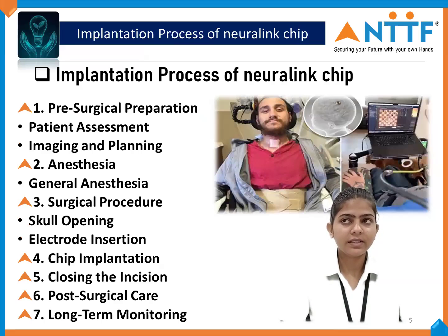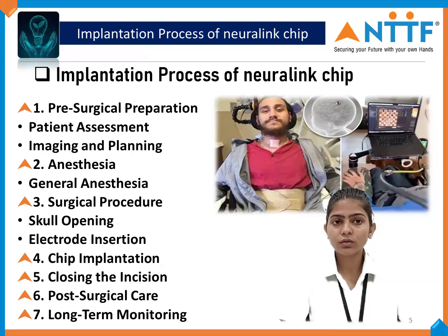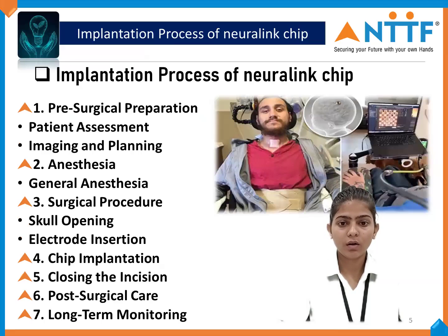Number two, anesthesia. What is anesthesia? It's kind of interesting. Anesthesia is a kind of drug. It's not a high drug, it's a general drug given by doctors or operators when they are going to operate on anybody's body or do any surgery. They give a general drug to the patient to numb their senses, so it is easy to operate or perform surgery.